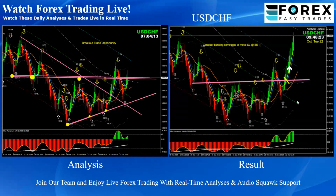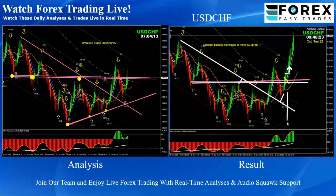Dollar Swiss franc, as I mentioned in the analysis, we had this breakout, and after the breakout we were expecting a pullback, which gives us the confirmation of reversal. The safest point, as I mentioned, was that as soon as the price breaks this level and finishes one candle, we should look for a long trade, because if you look at the bottom, the momentum was bullish. The first target was the first fib channel, and the final target was the next fib channel. We had a beautiful long trade today on dollar Swiss franc.